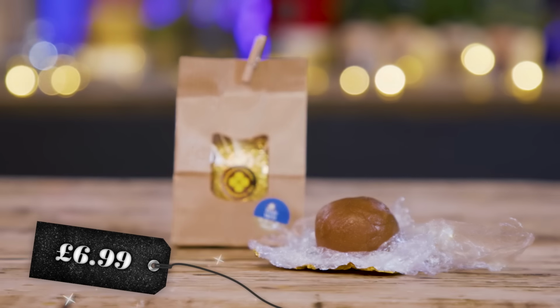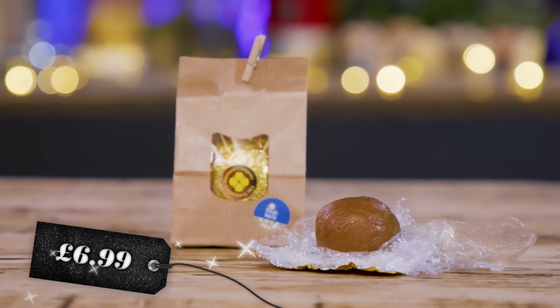Okay, let's talk about price. How much do you think a 40-gram ball, one of those, costs? £2. £4. £6.99. Okay, that's the kind of money that I'd go, do you know what, I'll give that a try. Sorry, I'd rather do that. A jar. I really would rather a jar for a couple of quid. Pretentious or not? It is not pretentious. Not pretentious.